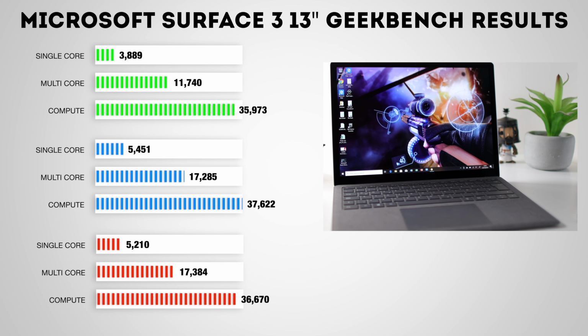If you look at that single core performance, now we're already up to 5451. Multi-core is really good for a basic version for the i5. I think it's brilliant. 17,285, and compute is almost the same. So that is really good.